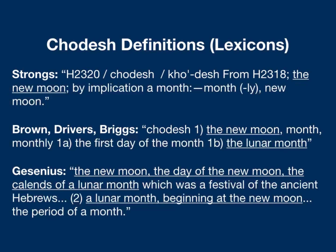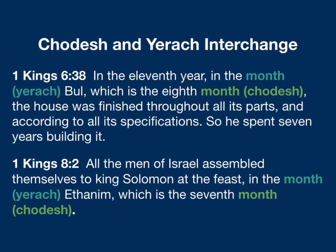Scholars determine word definitions based upon how a word is used in an ancient language. They look at all the usages of the word, not just in Scripture, but also in other Hebrew literature, or sometimes Greek and Aramaic literature, and then they determine the definition. There is no Hebrew lexicon or dictionary that I'm aware of that ties the word Chodesh to the sun or a solar month. Always to a lunar month. A big proof that the word Chodesh has a lunar meaning is a couple of texts in 1 Kings that use the word Chodesh interchangeably with another Hebrew word, yerach.